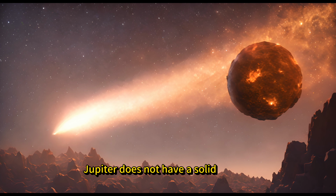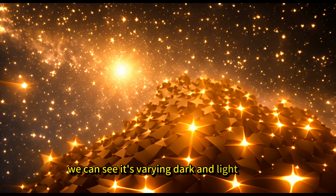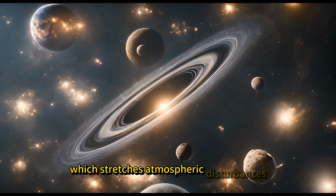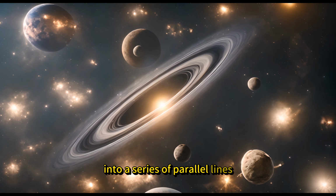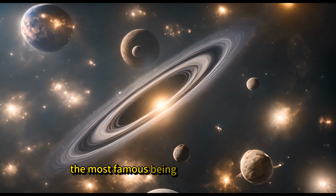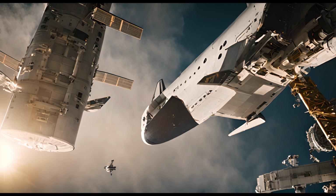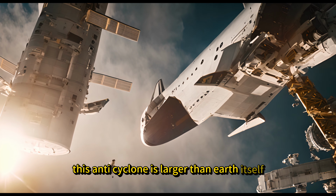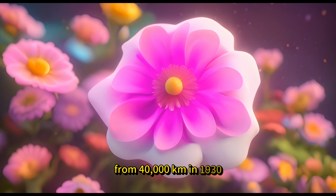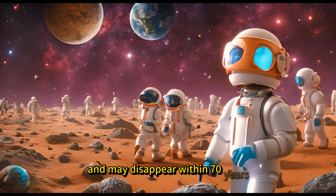Jupiter does not have a solid surface but a dynamic atmosphere. From Earth, we can see its varying dark and light bands, a pattern caused by its rapid rotation, which stretches atmospheric disturbances into a series of parallel lines. At the center of these bands are cyclones and anticyclones, the most famous being the Great Red Spot, owing its bright color to phosphorus-containing molecules. This anticyclone is larger than Earth itself. The Great Red Spot has been shrinking, from 40,000 kilometers in 1930 to 16,000 kilometers in 2014, and may disappear within 70 years.